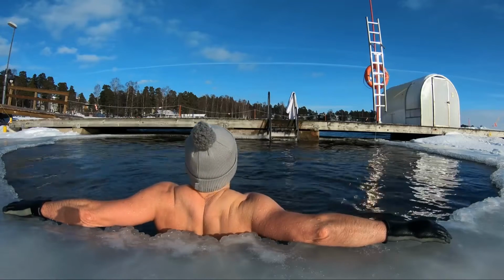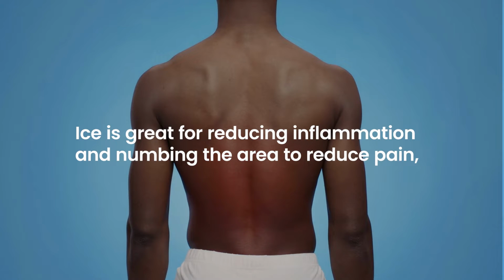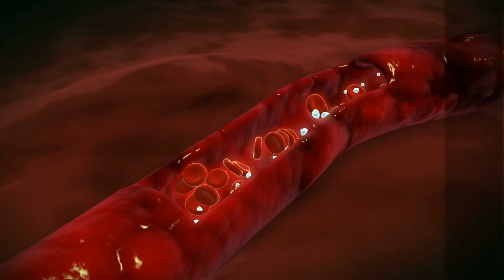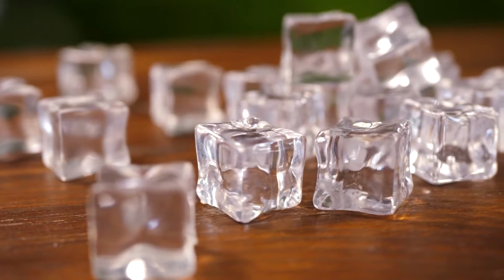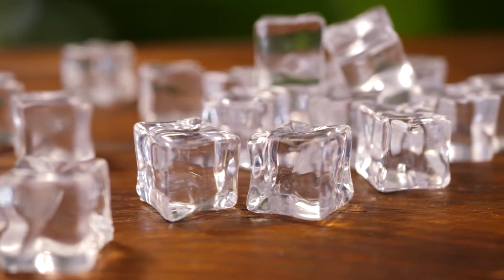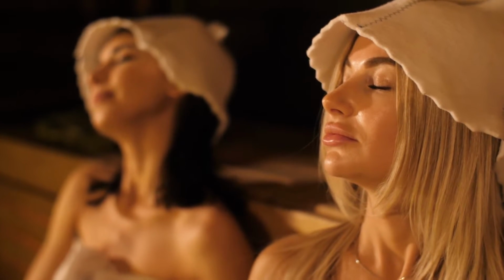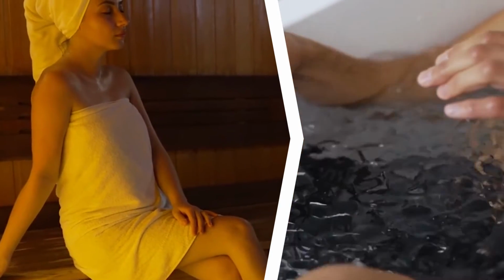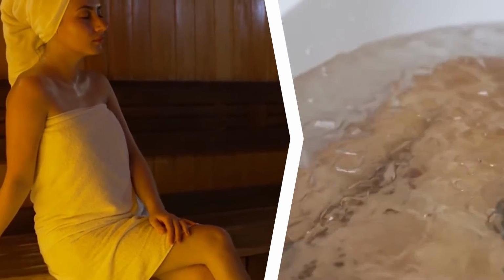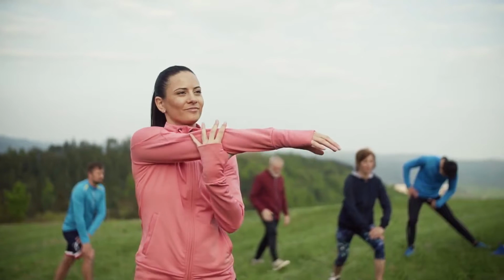Ice and heat therapy are also incredibly effective in treating lower back pain. Ice is great for reducing inflammation and numbing the area to reduce pain, while heat can help to relax muscles and increase blood flow to the affected area. Ice is typically used in the first 48 to 72 hours after an injury to reduce inflammation, while heat is used after that period to increase blood flow and relax muscles. When used together, rest and ice or heat therapy can be a powerful combination for treating lower back pain. And the best part is that you can do it at home, whenever you feel the pain, without any need for a professional.